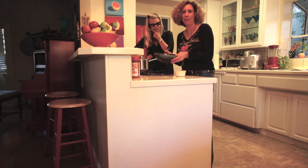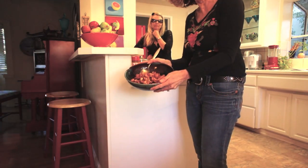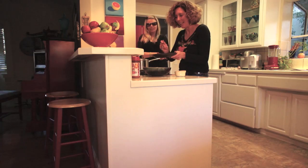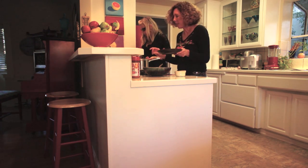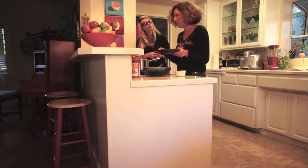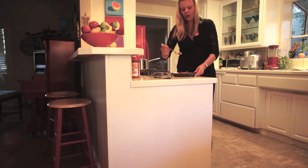Okay, you guys gotta look at this. This stuff is looking good. See how everything is glazed and it has a little crisp on it? You can always leave a little extra sauce and serve it on the side. It's a mini plate, but that'll do it. Oh, yeah, you want to taste it? Okay, here we go. 1, 2, 3.